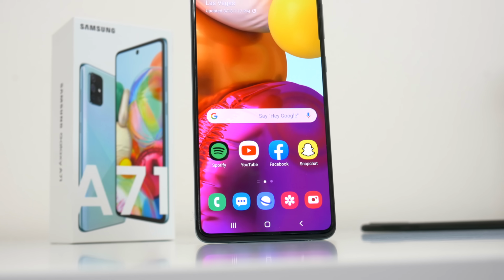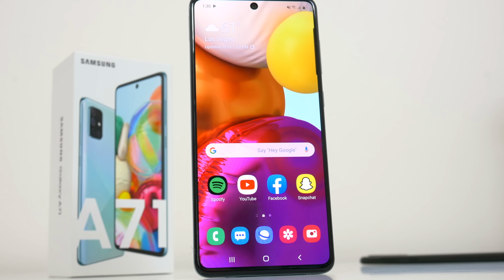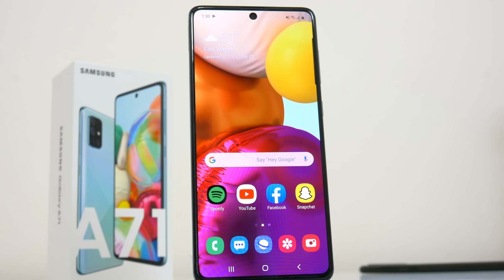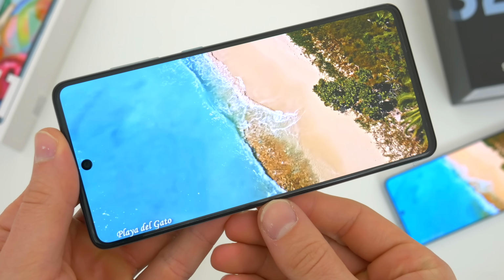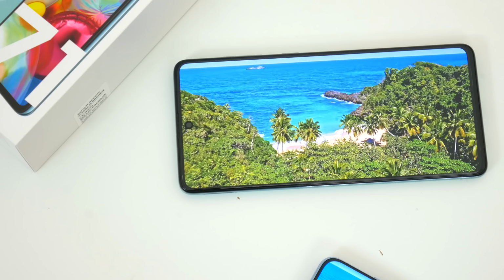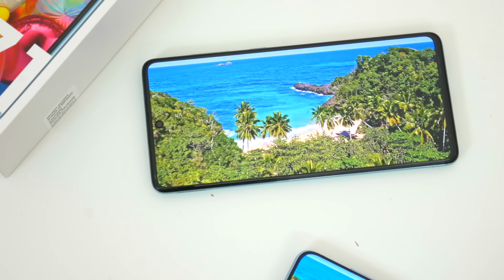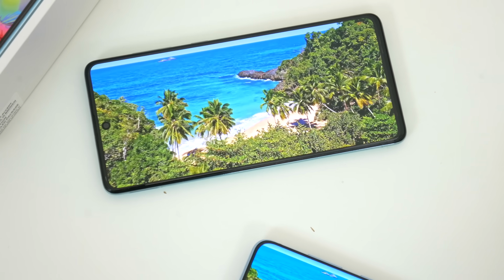The A71 offers a really respectable Super AMOLED Plus panel with a resolution of 2400 by 1080 and a pixel density of around 393 pixels per inch. I've said it before, and I'll say it again, I think for the price, the A71, the A51, and the other cheaper A-series devices in the lineup all offer exceptional displays.